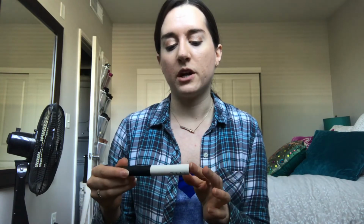Then I have some eye products. So I have my eyeshadow primer. This one is the Nars Smudge Proof Eyeshadow Base. This is another thing that I kind of use up one of these a year. So hopefully I'll be able to finish this one off by the end of the year.